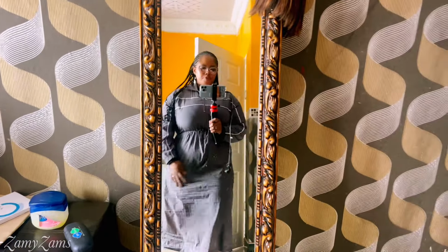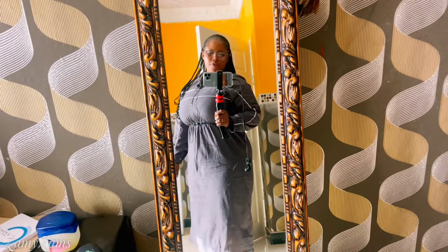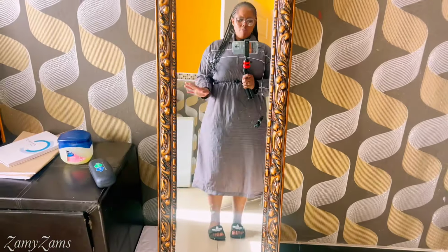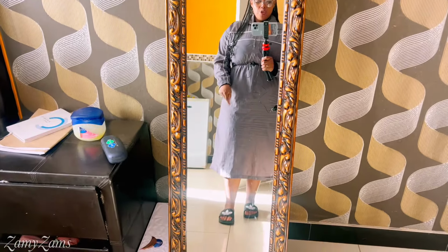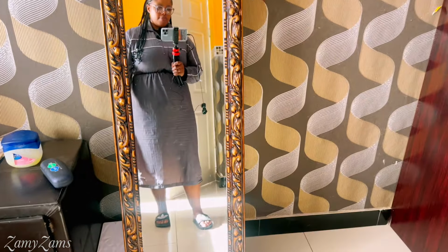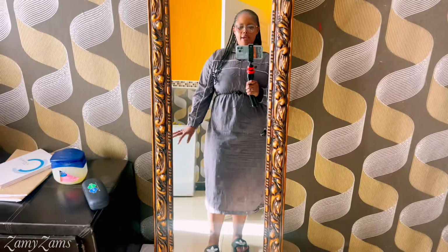Before I change, I want to show you the dress that I was wearing. This dress is from The Fix. I honestly wish this dress had pockets because it's such a relaxed and sporty dress. You'd expect it to have some pockets, but it's got this drawstring here and these lines. Can you see what I mean? It's supposed to have pockets to complete the dress. I forgot to wear my slides. I was wearing my slippers from H&M. Then I came back home and got onto my Adidas slides.